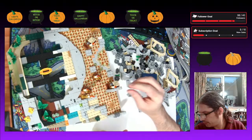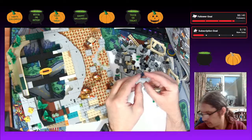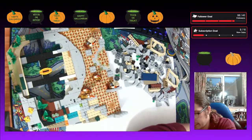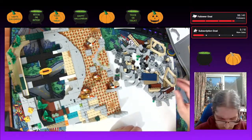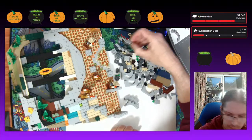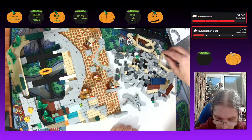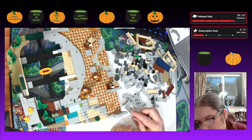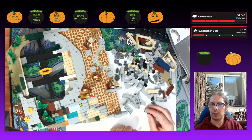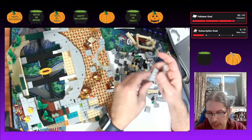Okay, and these go on there. That apparently goes on there. All right, looks like we're building up. So yeah, based on how much we've got done and how much is left to do, I think probably got maybe one more stream after this, possibly two. I guess it depends just how many pieces there are still in the bags.